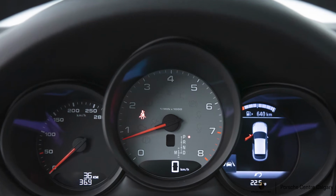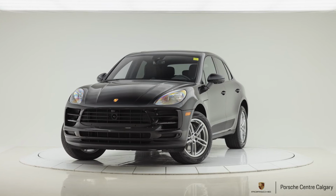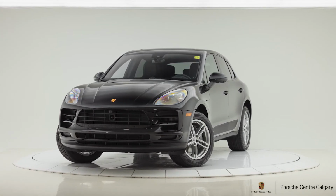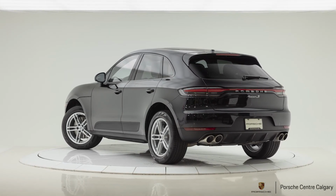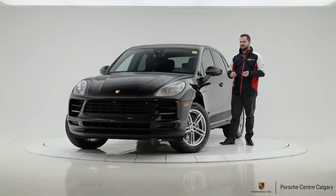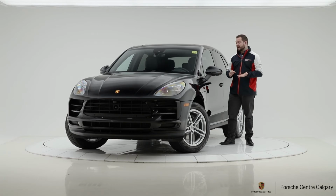You get the comfort access, so you just touch the door handle to unlock it without having to press unlock on the keys, and just keep your keys in your pocket and turn the ignition switch when you get in the car. Also part of that package is the Bose audio. Pretty substantial upgrade over the basic sound system. You also get the panoramic roof. I don't know if I mentioned that. That's a pretty big one. Most people want that as well.